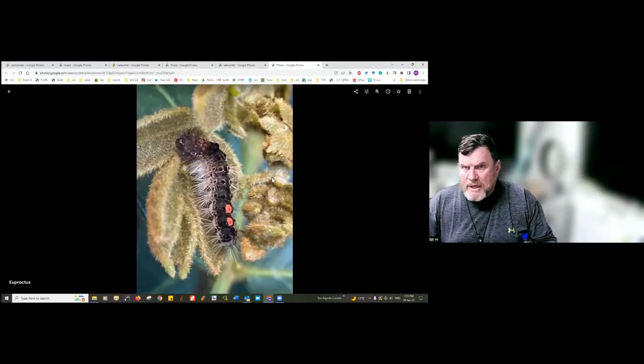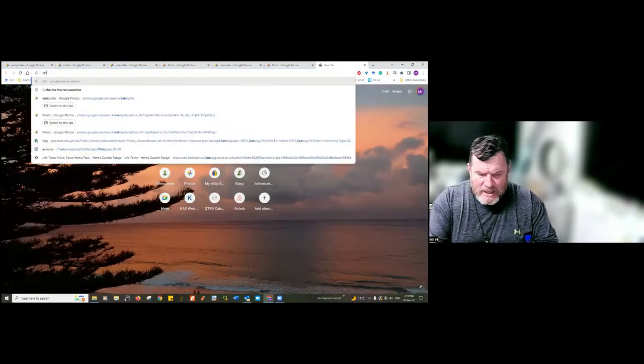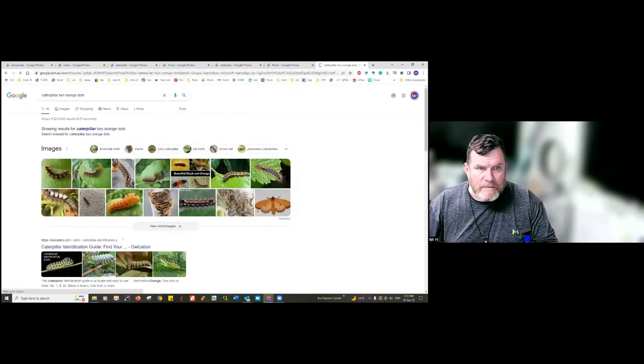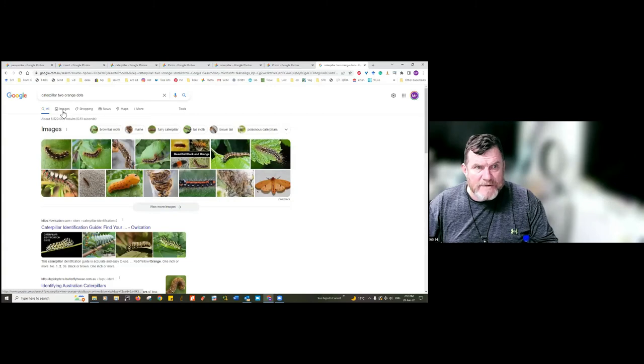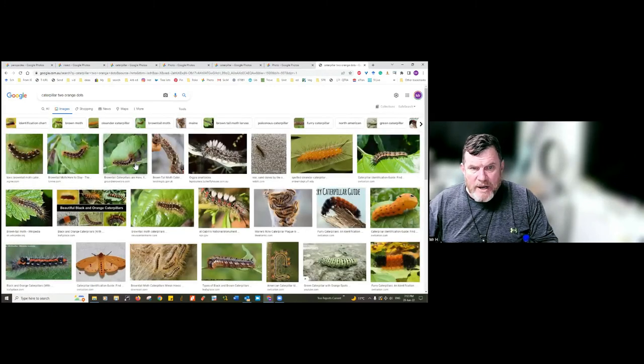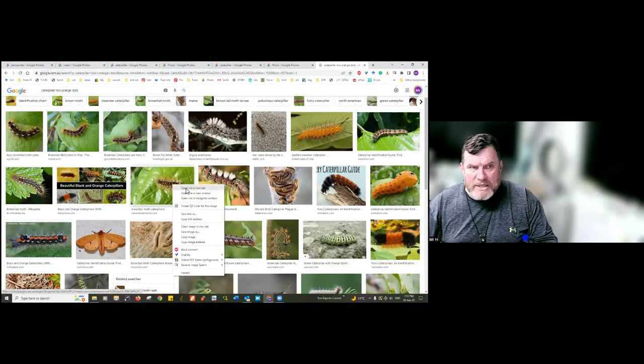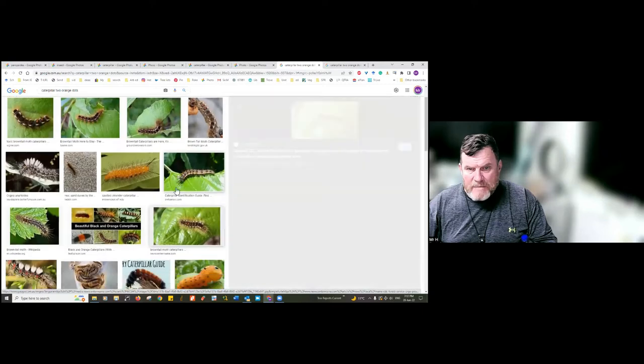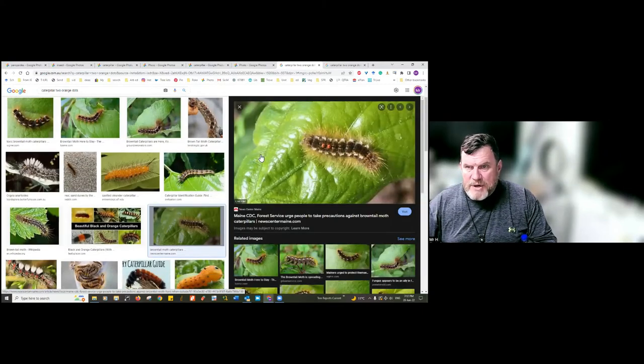So two orange dots. If I went and did a Google search for caterpillar, two orange dots. I'm going to have to start seeing what I can find in images. I hope we spell things correctly. And so I can go around and start saying, wow, that's getting pretty close. In fact, that's identical. And it's one of the brown tail moths or Euproctis. It's not a Euproctis edwardsii, but it is Euproctis all the same. Euproctis, if you remember, we said, Euproctis edwardsii. We'll get to that later on. So that's how hard it was to identify it.